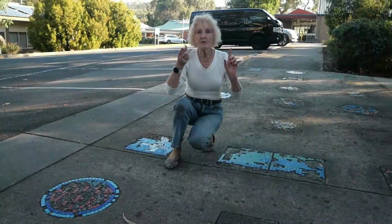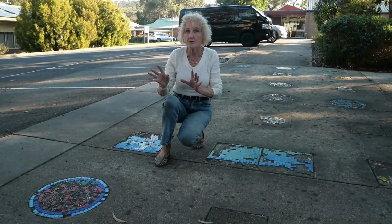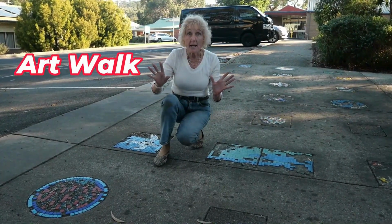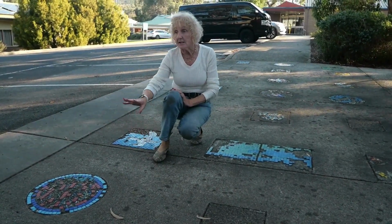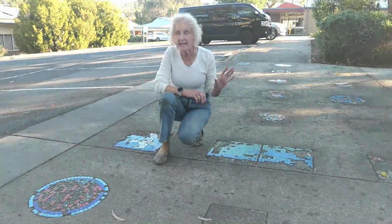This is a little bit of a community hub here. There's all sorts of halls for all sorts of reasons. And number 3 in the art walk is here. There is no plaque anywhere, but we suspect that this is what it is. And it looks like each mosaic is representing some section here.